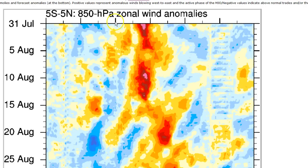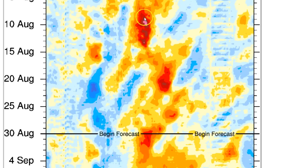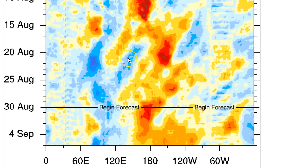The Kelvin wave generation area is roughly, I don't know, draw a line there to there. And oranges and reds are westerly anomalies. If the pinks and the reds are out and out westerly winds, we're back in time in July. Notice we've had westerly winds, nice westerly wind bursts there and there into August. Then we had a bit of a pause here.